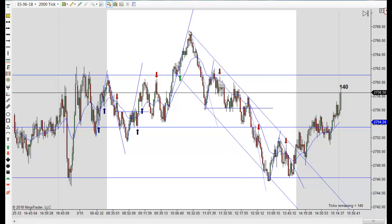We did break above the upper side temporarily, but you notice we came back in and we stayed inside through the close. Here's your overnight high, here's your overnight low, and anytime you're trading inside that for the majority of your day, you're going to have, for the most part, a range kind of day.